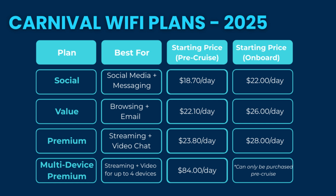In addition to the social media access, you get general web browsing. You can now get into your email if you need to. And if you happen to be an Apple person, you can get on FaceTime or other calls where you can visually see folks. No videos, though, and no music streaming at this point. So it's a little more elevated than the social plan.